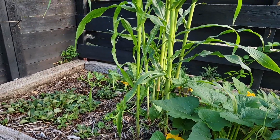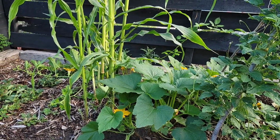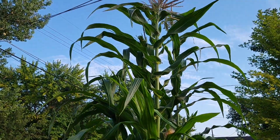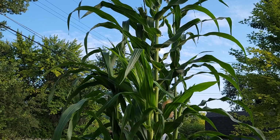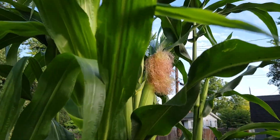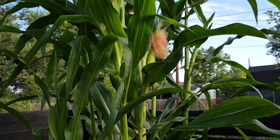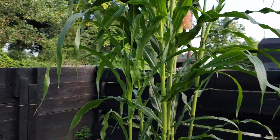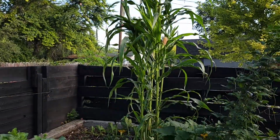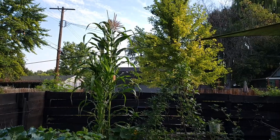And I had corn that was supposed to take up this whole area, but the squirrels dug up the seeds. So this is what they left me. And I was really surprised. It's so tall. I'm gonna say 10 feet more, maybe. But I actually have a corn. I haven't found any other ones on the stalk, but I'm excited about that. Haven't grown corn for a while. Try and give you an idea how much taller than the beans it is.